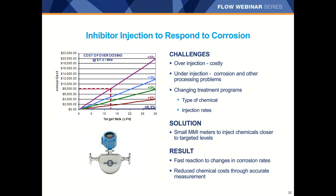or underdosing. After making any changes to the inhibitor injection rates or the chemicals used, we would then monitor or verify the effectiveness with the corrosion monitoring system and make continual adjustments as crude changes occur or process conditions change. So it's a complete system of monitoring and then dosing and then verifying that the inhibitor, either the inhibitor rates or the particular chemical that you're using is effective.